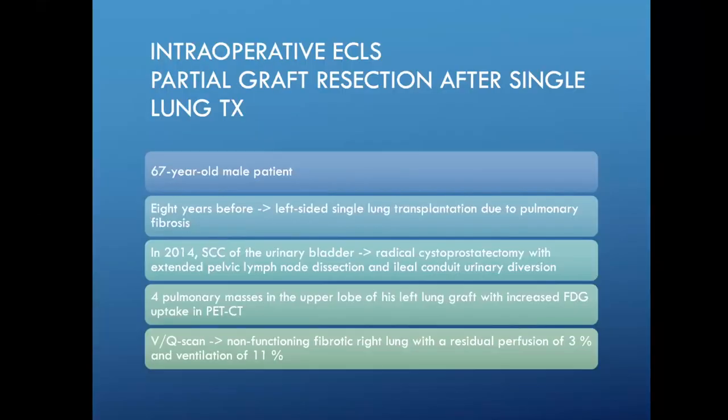Another interesting case was a patient after receiving a lung transplant due to fibrosis. So in the case of fibrosis, one might transplant only one lung, and this is also the case in this patient. He received a left-sided single lung transplantation due to pulmonary fibrosis. A few years after, he had squamous cell carcinoma of the urinary bladder and received a surgical therapy. And now he had four pulmonary masses showing an increased activity in the PET CT scan in the graft lung. So that was actually a lot of bad luck for this patient.